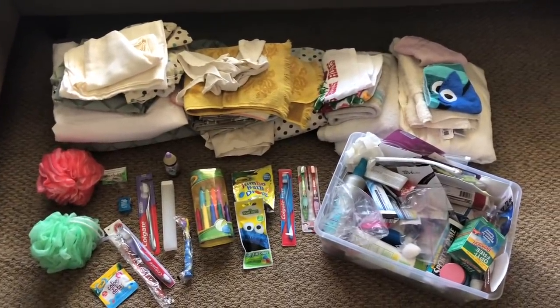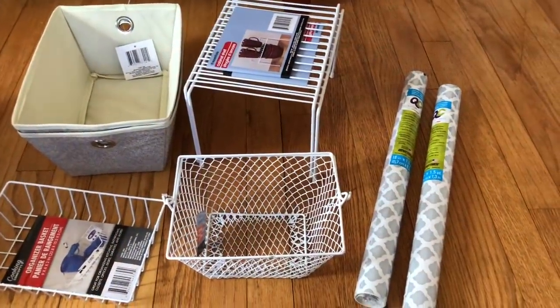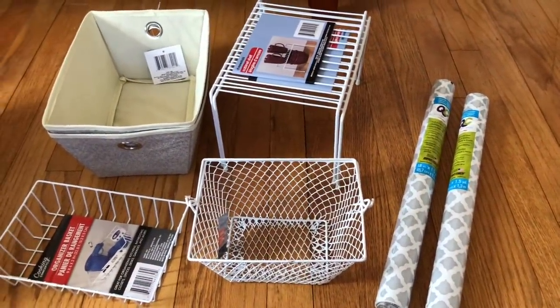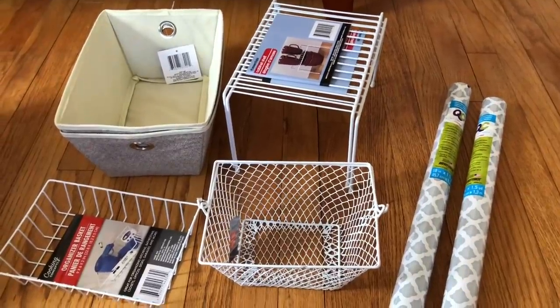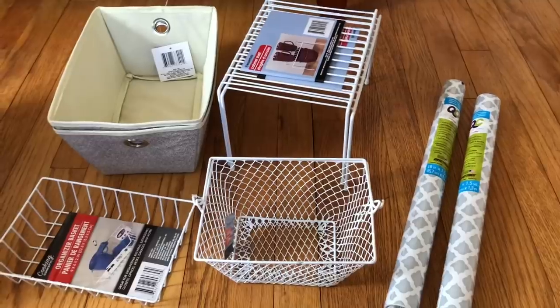Okay, went on Pinterest, saw a lot of really cute pins of linen closet organization, but their closets are way bigger than mine.